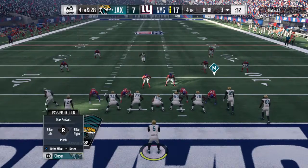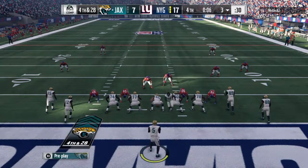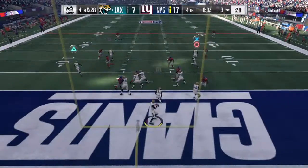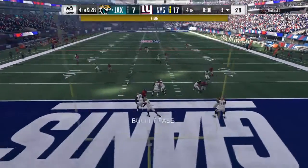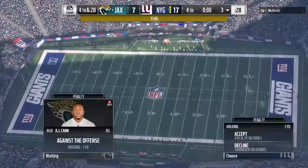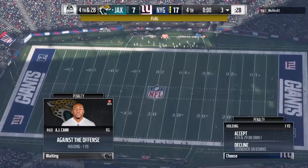And twice in a row, the quarterback goes down. This offense needs two scores, not giving up two sacks. One final try now for Bortles. And it's incomplete, broken up. But there is a flag down. Let's see what that's about.